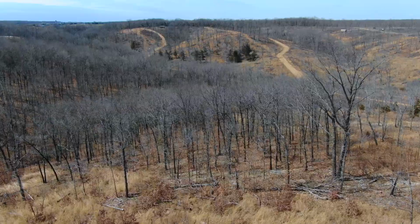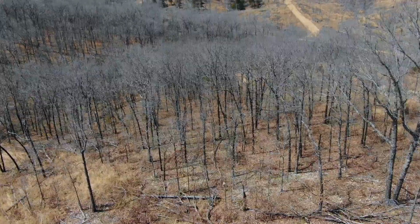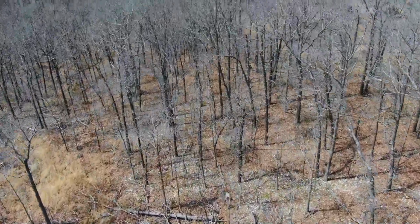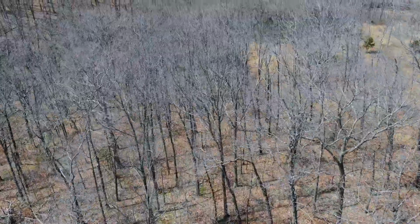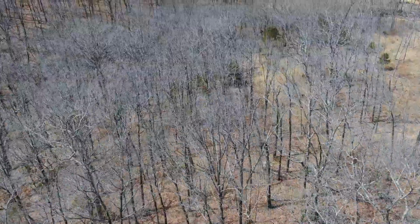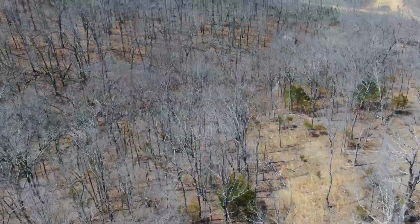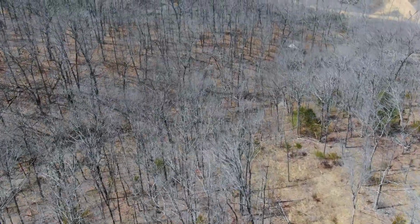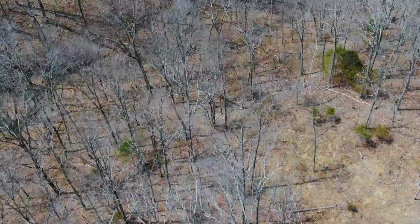Drone is centered in about the middle of the property. As we head west, you see we get right into some big timber after a few hundred feet. So Cedar Gap was logged several years ago. A few little portions, for whatever reason, the loggers didn't get to them. And one of those is right on this property. That is mature hardwood timber that we're flying over on the property. Awesome to see that. Out of the 70 tracts or so at Cedar Gap Hollow, there's just 2 or 3 that have these areas of big timber, and this is one of those.